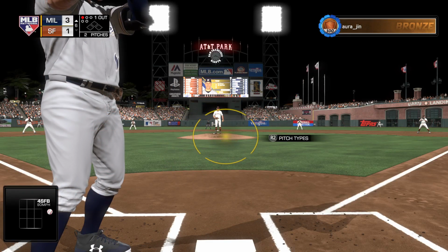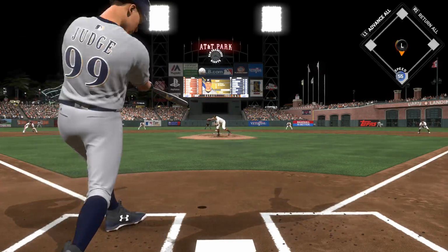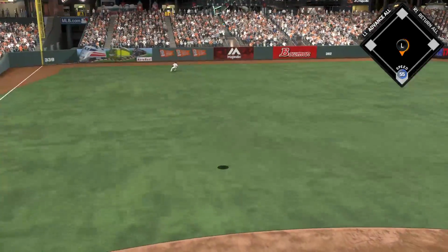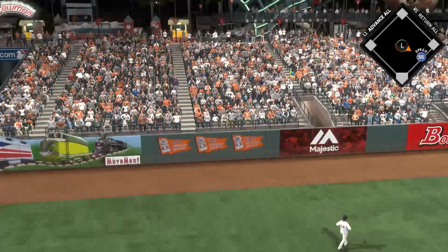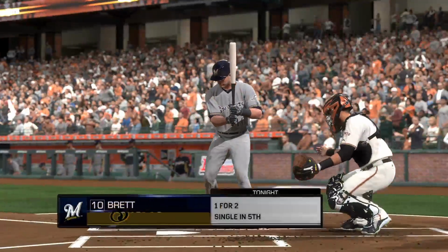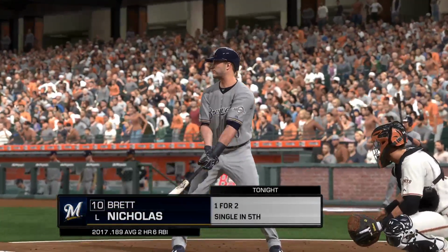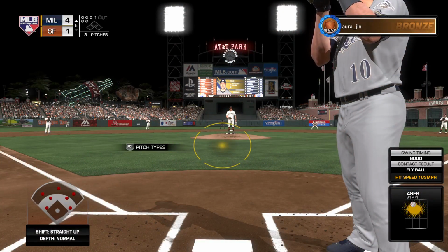3 runs, 6 hits, and no errors on the Milwaukee line score so far. Now a ball hit in the air to straightaway left. This is carrying well. Out of here. Stepping in and ready for another shot, Brett Nicholas. A hit in 2 tries so far. Brett Nicholas.